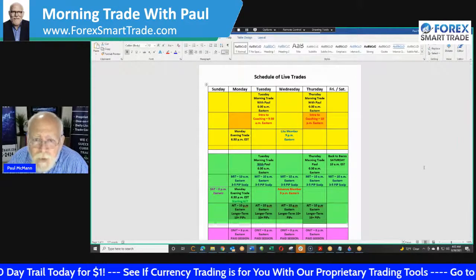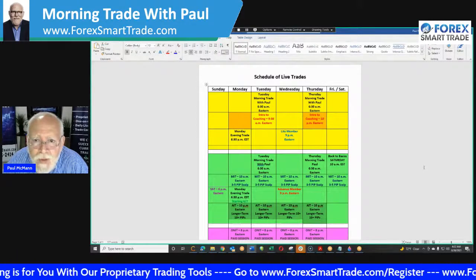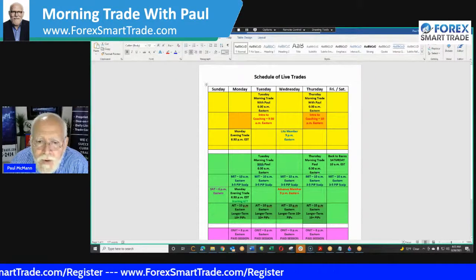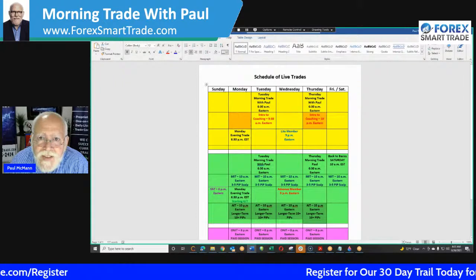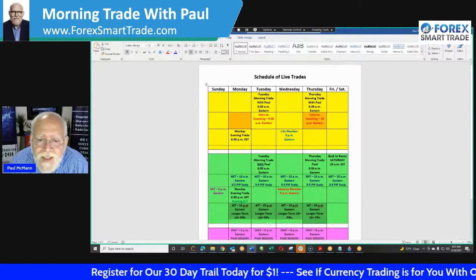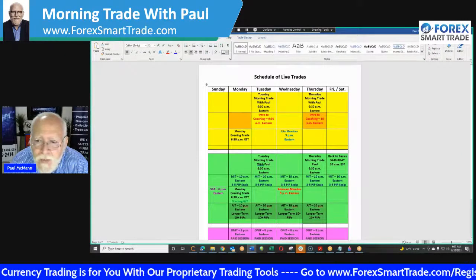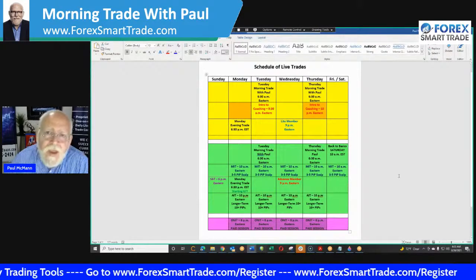In addition to this live trade, we have a number of other live trades. If you're a light member, you get access to the ones that are up here in the yellow. If you are a regular member, we have well over 10 live trades a week. We've got one in the morning, the MIT, which is a scalp trade. We've got one in the evening at 10 p.m. Eastern, which is a longer term trade. We've got one on Sunday when the market opens. And then there are also additional paid sessions.